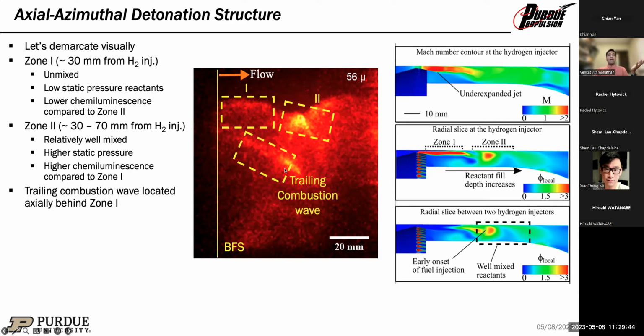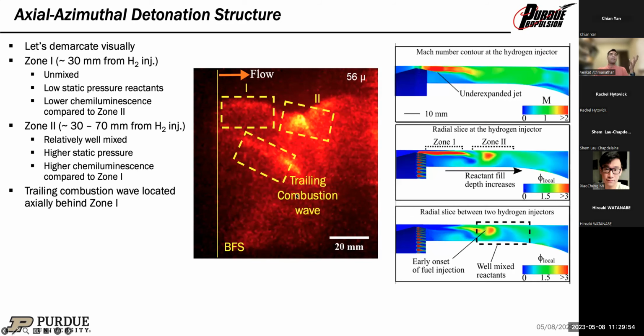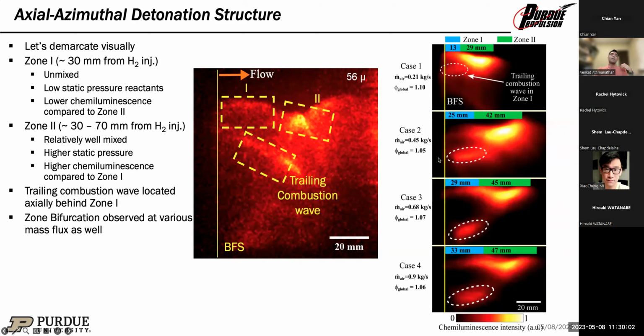And we observe the trailing combustion right behind zone one. So this is starting to piece together a story of what's happening here, and the fact that the static properties are low and the mixing is poor could be explanations for why we see a trailing combustion wave.